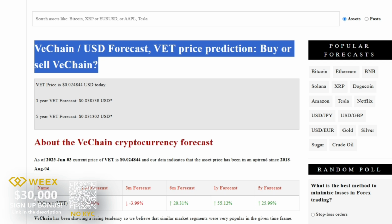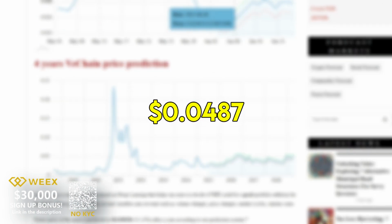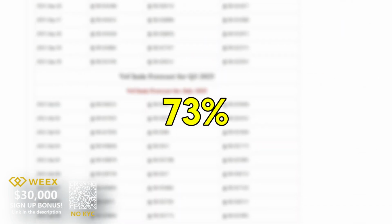Gov.Capital's algorithm, which factors in historical volume trends and market cycles, projects VET at roughly $0.0487 by mid-2026, around a 73% gain from today's levels.